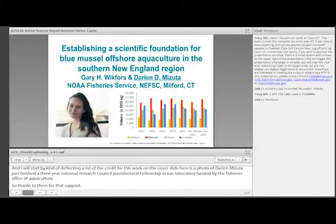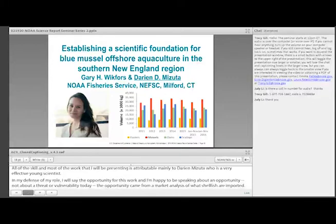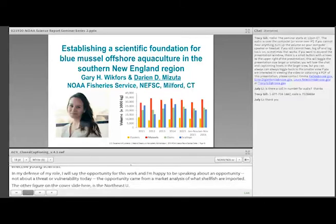In my defense of my role, I'll say that the opportunity for this work, and I'm happy to be speaking about an opportunity, not about a threat or a vulnerability today, came from a market analysis of what shellfish are imported. The other figure on the cover slide is the Northeast U.S. region imported shellfish, and the red bar is mussels. As you can see, for the first half of the last decade, at least, and it's continuing, mussels are the most imported shellfish in our region.